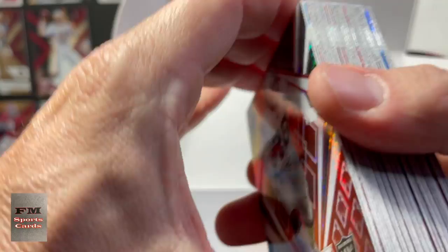Let's see what else we got here. I guess the rookies will probably be at the end. That makes the most sense, right? I'm gonna try and break all these. Oops.